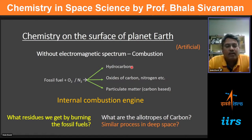Well, but this is a reaction that we are looking at inside a closed compartment without electromagnetic radiation. The last one we saw was photosynthesis, created by the photon, but this is artificial combustion. It is the combustion process. And the worry for us is the particles that are coming out. So the residues we get from the fossil fuels, do they contain allotropes of carbon? Maybe yes, certainly.